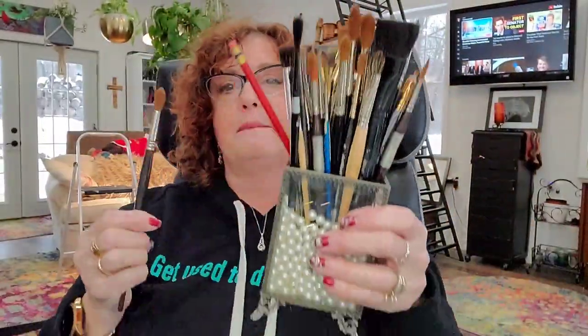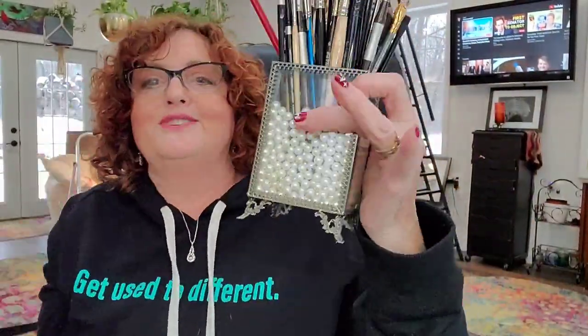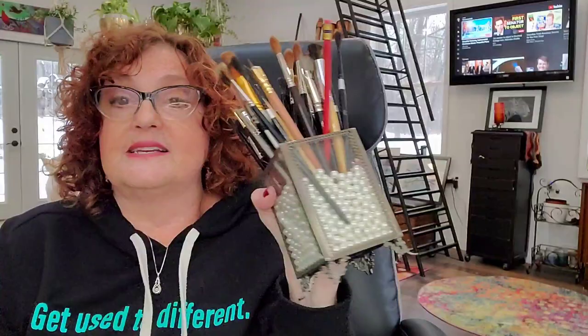And then things like this. I got a lot of comments: where'd you get that brush holder? This was actually a makeup brush holder. It's some sort of vintage looking holder, and I thought that would be perfect for putting brushes in. And I love it. This one sits on my table so that I have the brushes that I use the most over there.